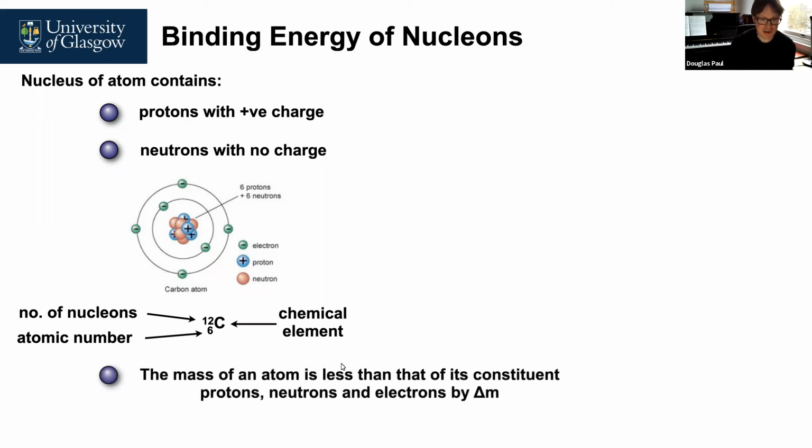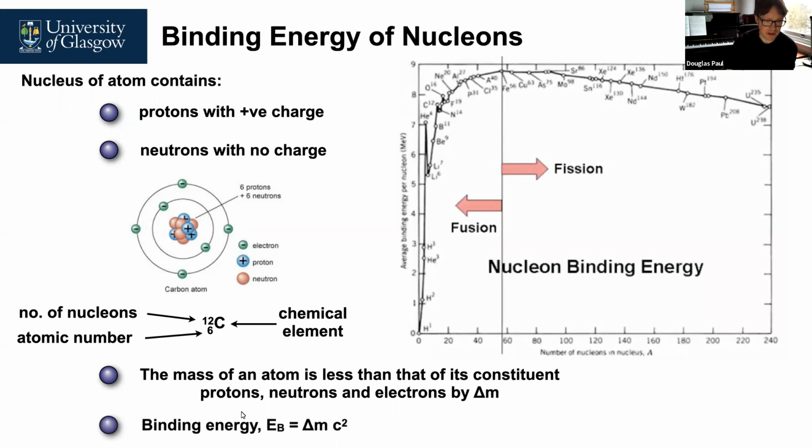So the mass of the atom ends up being less than its constituent protons, neutrons, and electrons by some change in mass delta M. And this is what Einstein, of course, was very famous in showing, that in fact the binding energy in an atom is this change in mass times the speed of light, c squared. So this ends up being a very large number because the speed of light here is 3 times 10 to the 8 meters per second squared. And in fact, you can look up different tables.